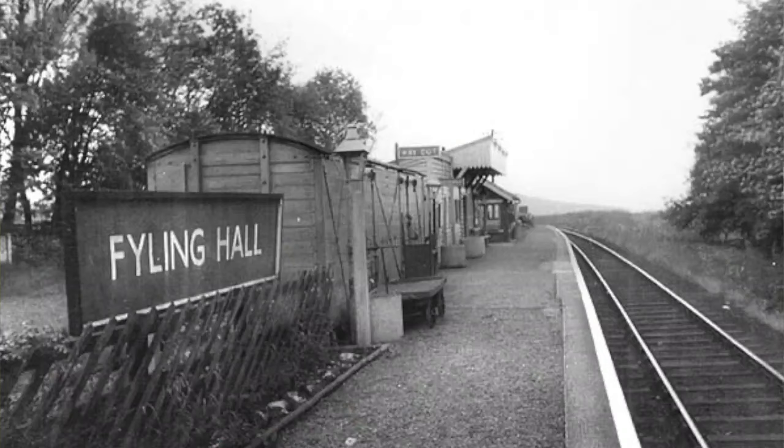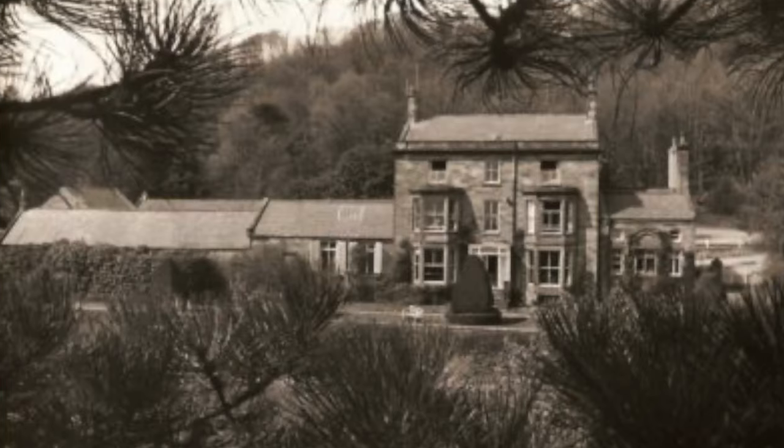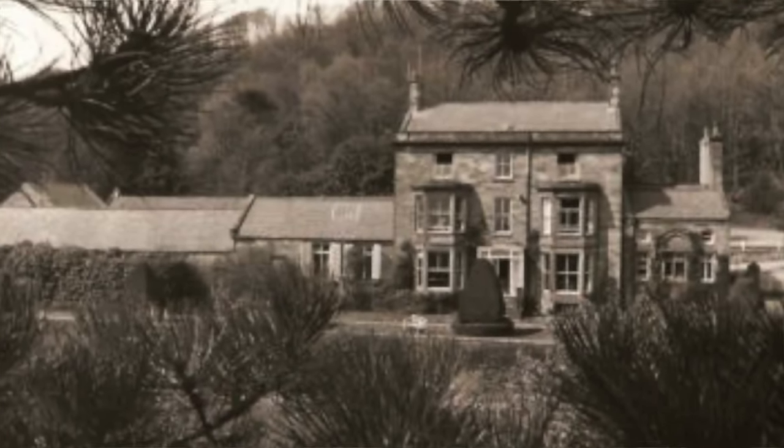We're in a cutting now, we're coming up towards Fyling Hall station. It's getting worse and worse. Fyling Hall station, I think, served Fyling Hall, which is just up the road. It's a school now, but it was like a big private house. I don't know if that's the reason, but we're so rural, I can't imagine there'd be any other reason to build a railway station up here. But I think there's some remains there, so we'll go and have a look.